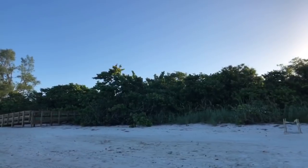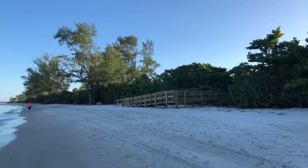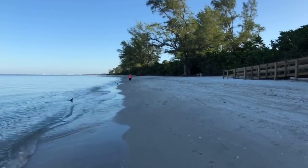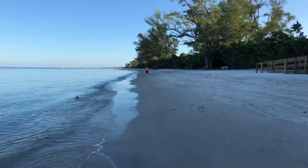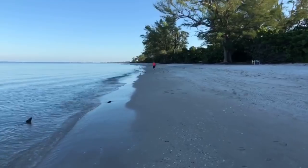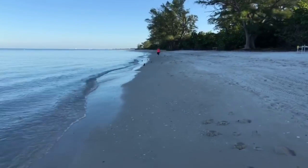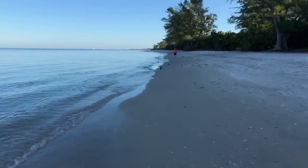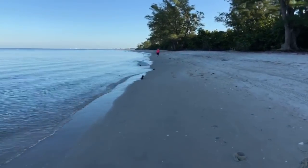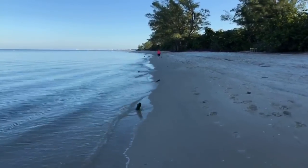I don't know how many dolphins there were there. I thought I might have counted 5. There was at least 4 in that pod that we saw. But it is so nice seeing the dolphins back. It's hard running down the beach with the camera zoomed in, chasing them. I hope you got to see them a couple times in the video. Holding the camera sideways, running down the beach, following the dolphins, is not easy.